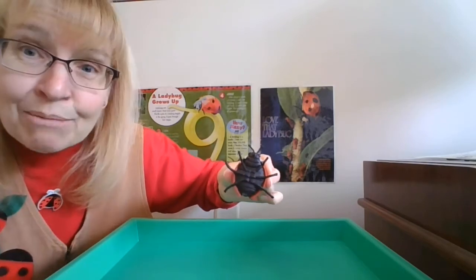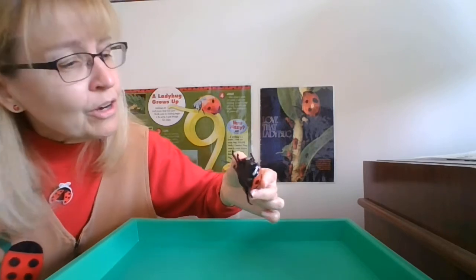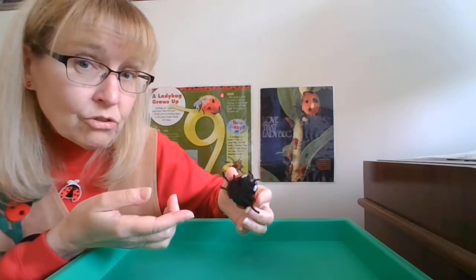1, 2, 3, 4, 5, 6. Ladybug has six legs, so therefore, ladybug is an insect. Very good. All right, now, not all insects have wings, but ladybugs do.